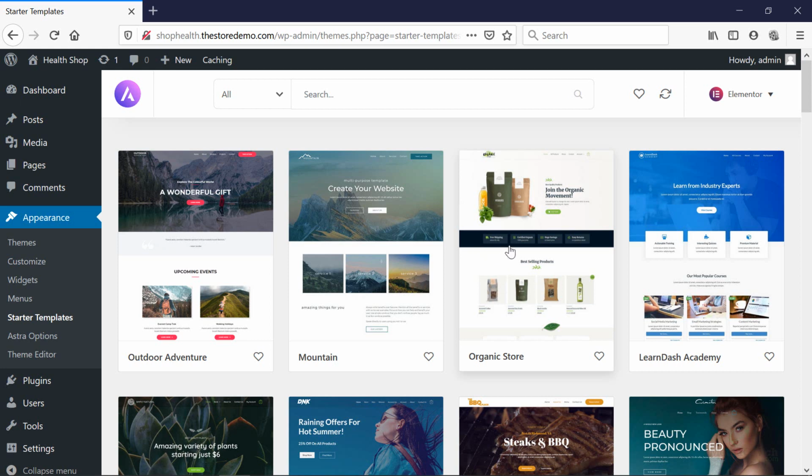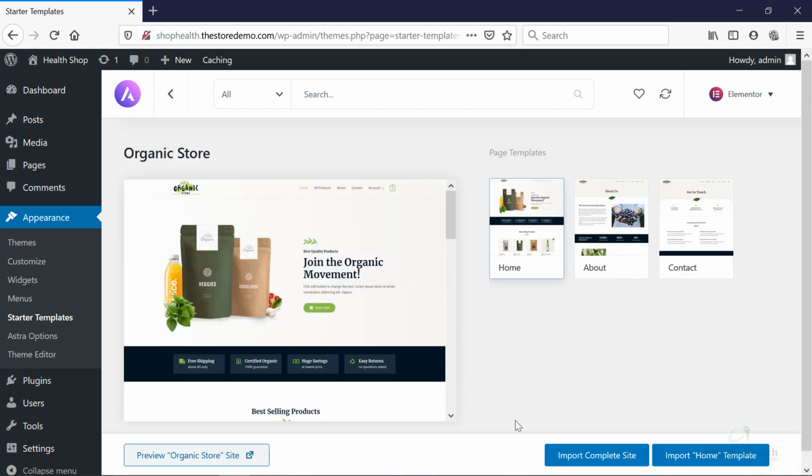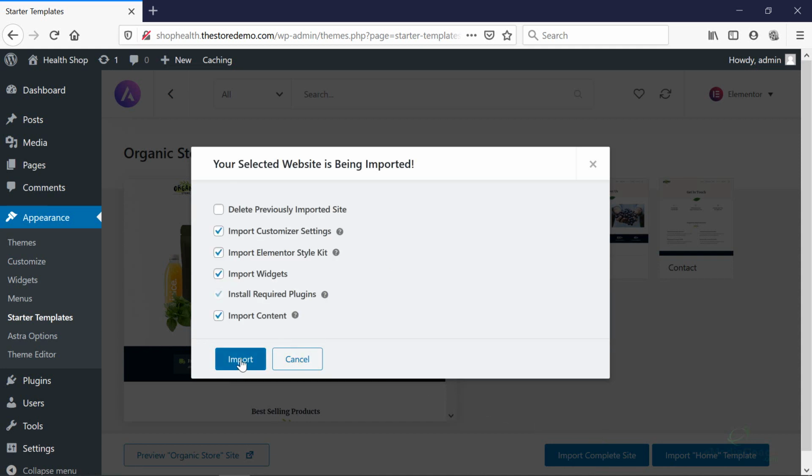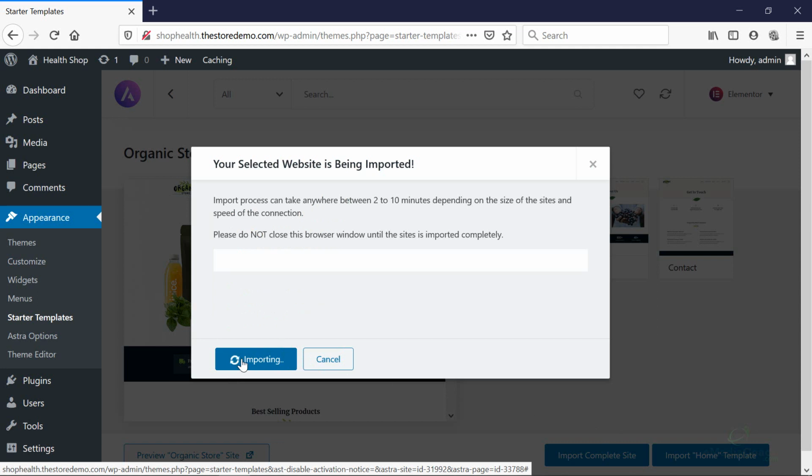So let's click on Organic Store. That's the one we're going to use for this tutorial. And then we're going to click on Import Complete Site. That's going to basically import the entire site pre-built. So then all you have to do is start customizing and adding products. Yep, let's import. This could take between 3 and 10 minutes. So just be patient with this one.